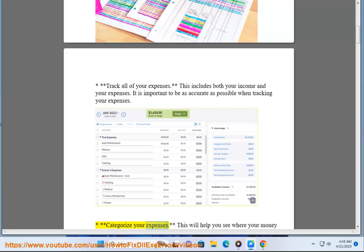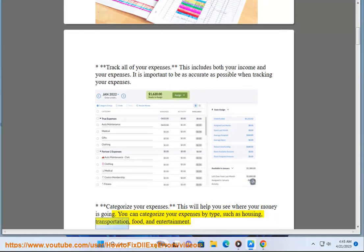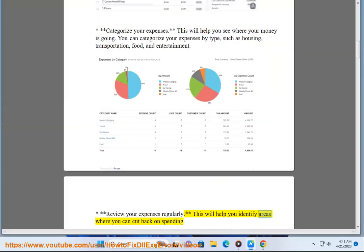Categorize your expenses. This will help you see where your money is going. You can categorize your expenses by type, such as housing, transportation, food, and entertainment. Review your expenses regularly. This will help you identify areas where you can cut back on spending.